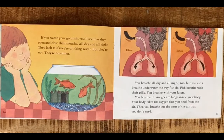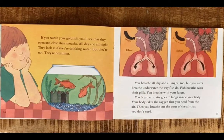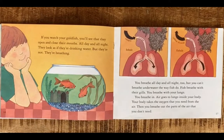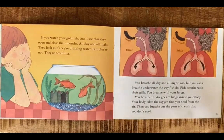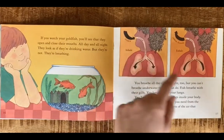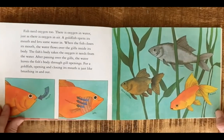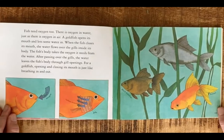You breathe in, air goes to lungs inside your body. Your body takes the oxygen that you need from the air, then you breathe out the parts of the air that you don't need. So this is what happens to us in our lungs. We inhale oxygen and we exhale carbon dioxide. Fish need oxygen too. There is oxygen in water, just as there is oxygen in air.